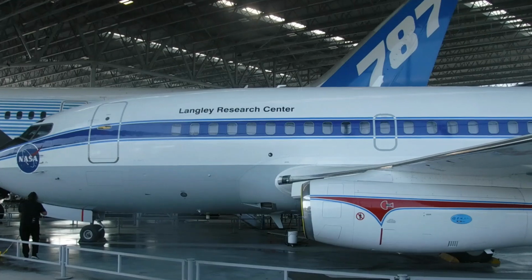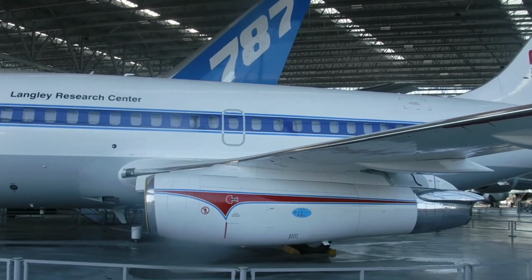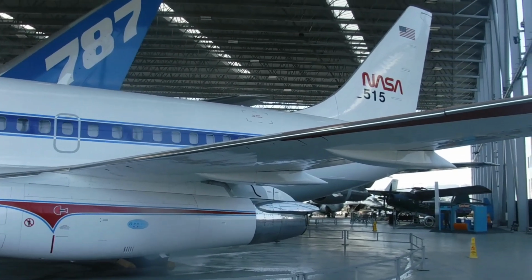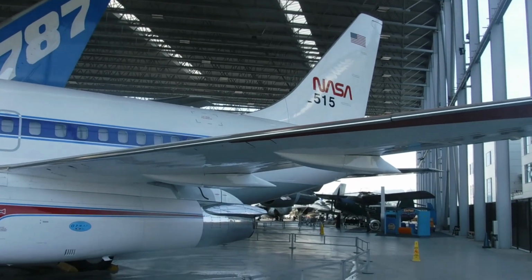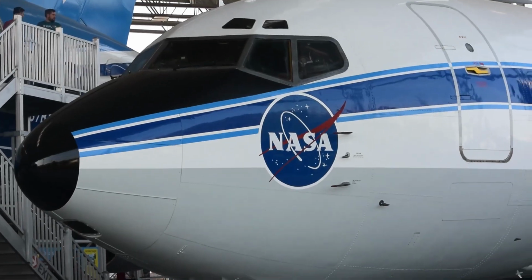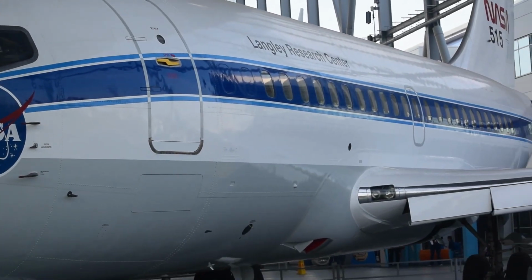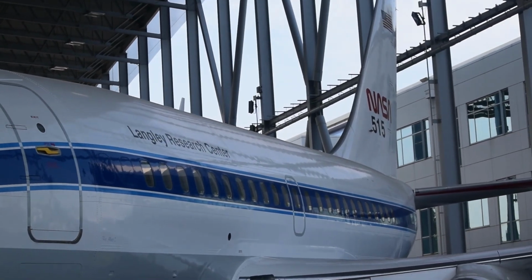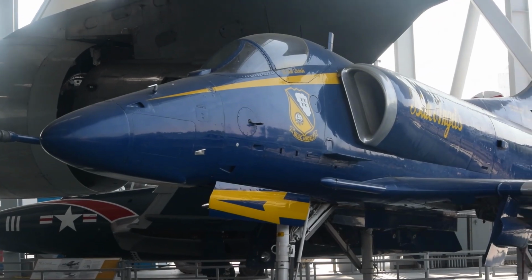This 737, also known as NASA 515, was actually the first ever 737 that was built and took its first flight on April 6, 1967. This airplane as well was the one that Boeing used to create more 737s down the road.